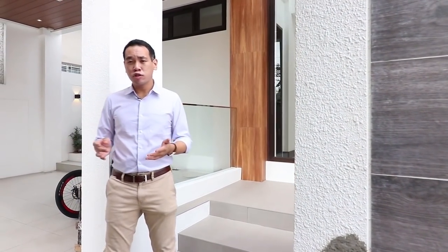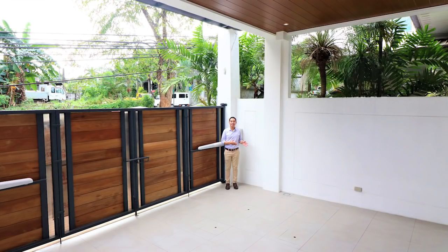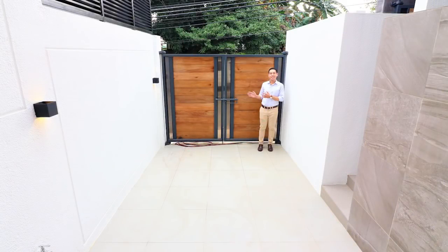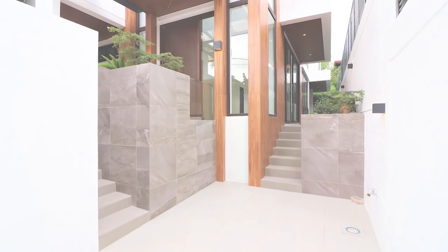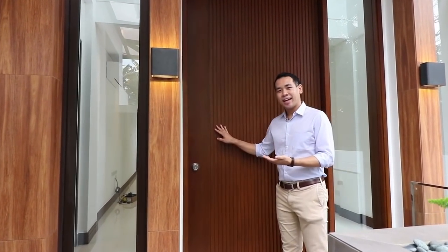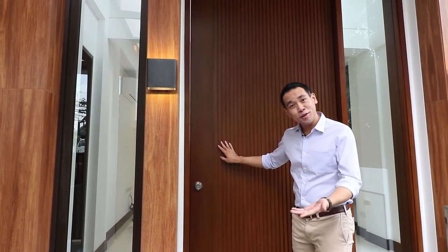Upon entering the house, you have your car park here for 2 cars. And a pathway leading to your 3rd car park on your right. Now welcome to your beautiful home.